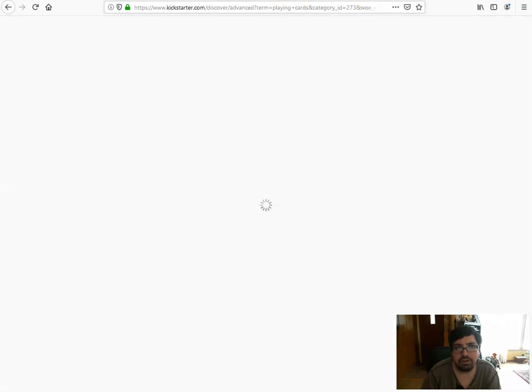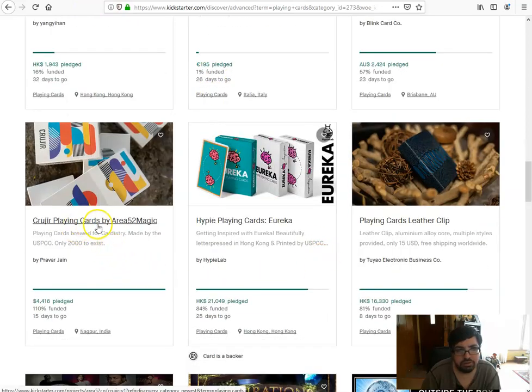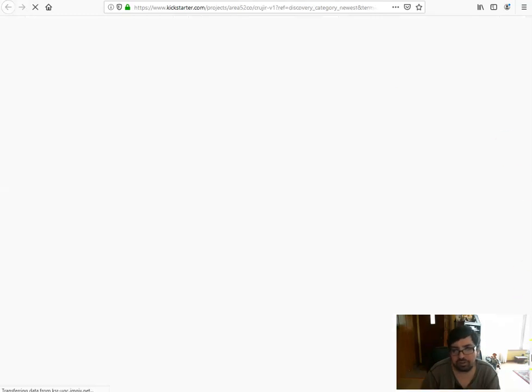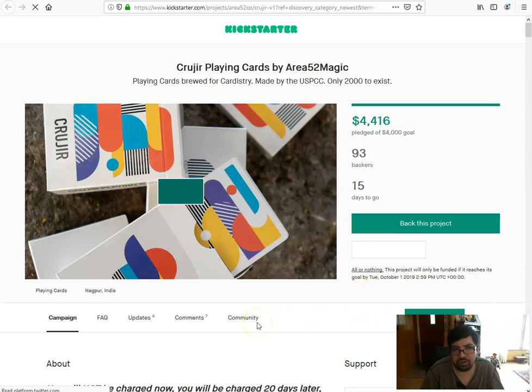Moving on. We got the Cruiser playing cards by Area 52 Magic and Pravar Jane. Their second project is funded. 15 days to go. Their first project was actually some cardistry trainers using the same design. I don't know if that one fulfilled or not. This one's an actual poker deck with that same design. Don't know what Cruiser means.